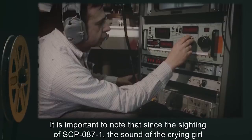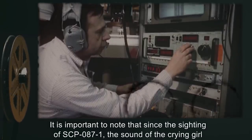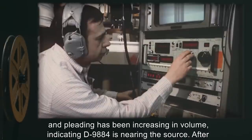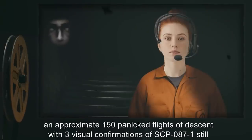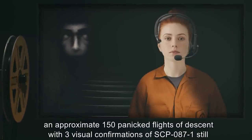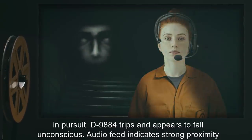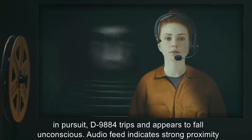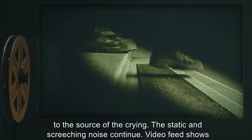It is important to note that since the sighting of SCP-087-1, the sound of the crying girl and pleading has been increasing in volume, indicating D9884 is nearing the source. After an approximate 150 panicked flights of descent, with 3 visual confirmations of SCP-087-1 still in pursuit, D9884 trips and appears to fall unconscious. Audio feed indicates strong proximity to the source of the crying. The static and screeching noise continue.